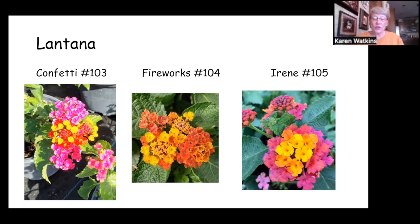The Fireworks series is a mounding lantana, and it can be deadheaded for aesthetics if you want to, but you don't ever need to deadhead lantana. Fireworks, of course, has this pretty color that looks like a fireworks display, and it's very attractive in a mounding habit.